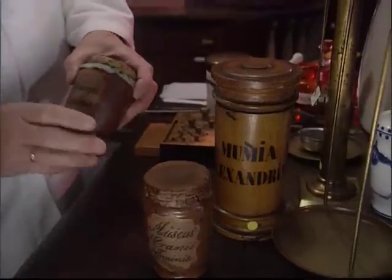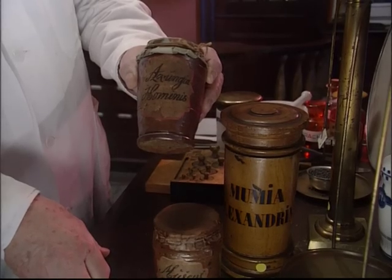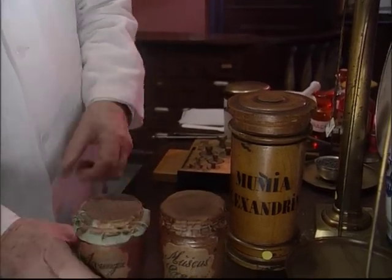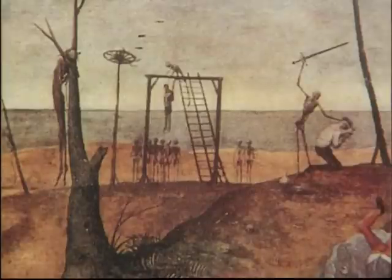Now here we have a jar containing some human fat. Its proper title is Axungia hominis. You may well ask where one obtained this human fat. Well, it was bought from the public executioner. The public executioner possessed the sole rights of sale to the chemists of all human parts after execution.